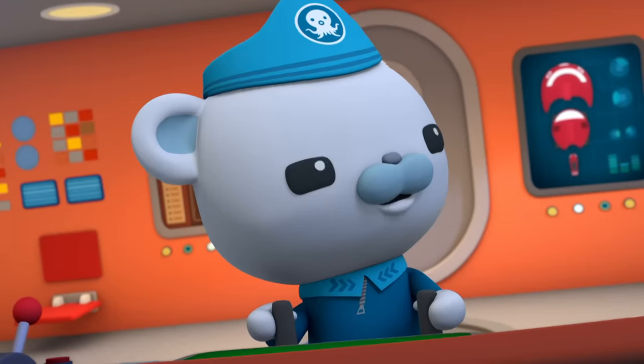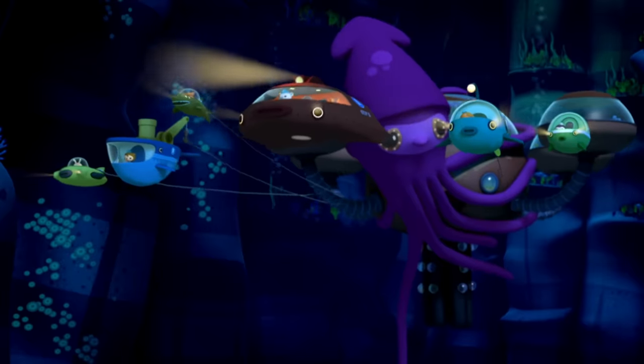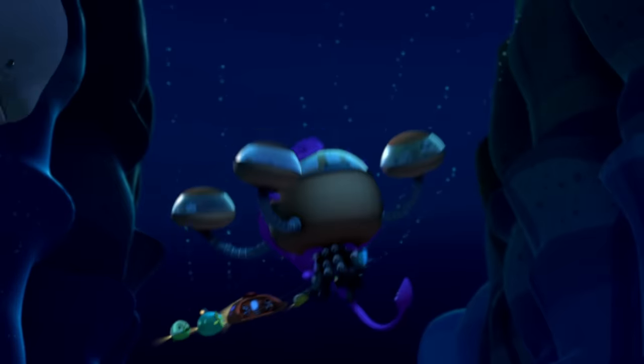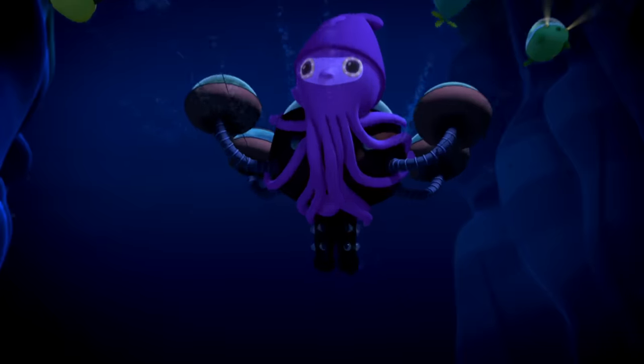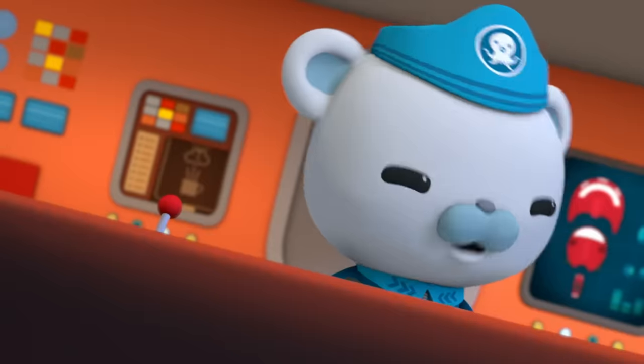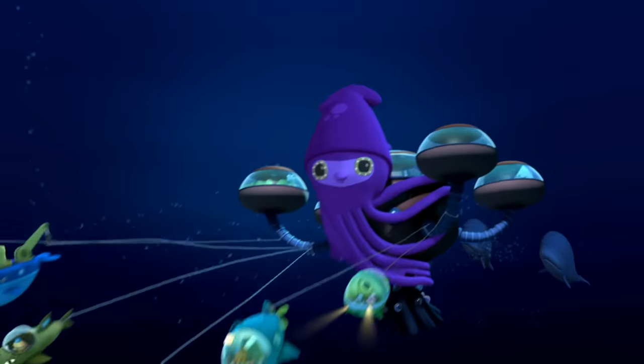There you are, our colossal dinner. Octonauts, let's do this. Oh, hey! This is fun! Everyone, pull up! Up! Now, back down! Oh, down! Whee!